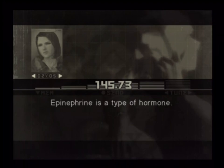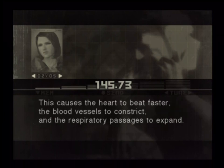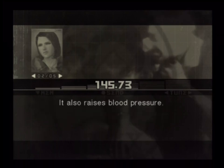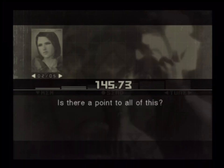Here we go. So, epinephrine is a type of hormone. It's secreted from the adrenal glands in high-stress situations, like when you're exercising or you're under pressure. The epinephrine is released into the bloodstream and stimulates special receptor cells on various organs throughout the body. This causes the heart to beat faster, the blood vessels to constrict, and the respiratory passages to expand. It also raises blood pressure. You ever notice how you're faster and stronger than normal when you're under stress? That's because of epinephrine, and when you're bleeding, it... Paramedic. Yeah. Is there a point to all of this?